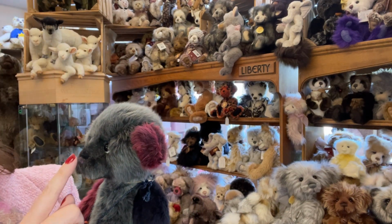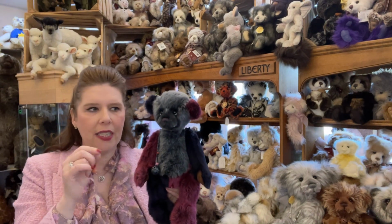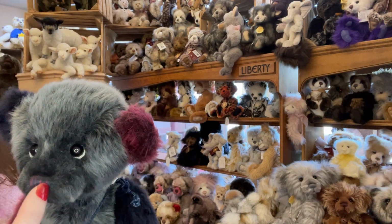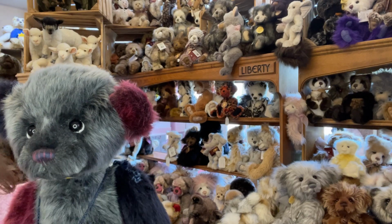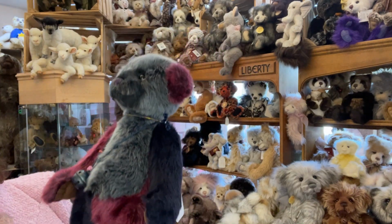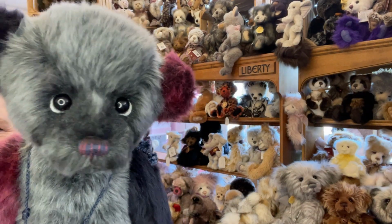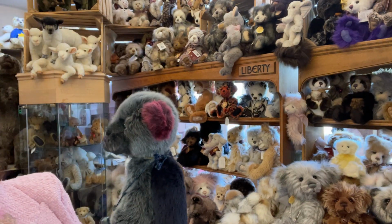You see what I mean about using that darker nose, so from a distance you can't really see the detail of the stitching, but when you look close, because they've added in that burgundy thread there to complement the arm and the ear colour and obviously the leg, that just really brings it to life. What a cutie, look at those eyes, he's so soulful.